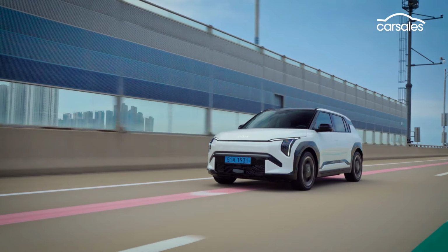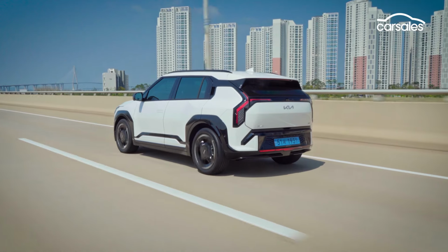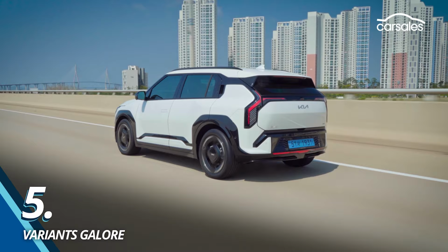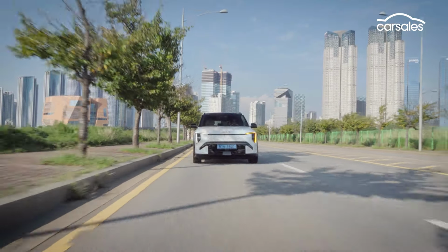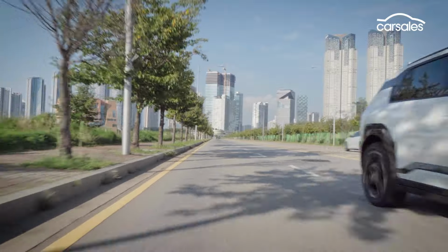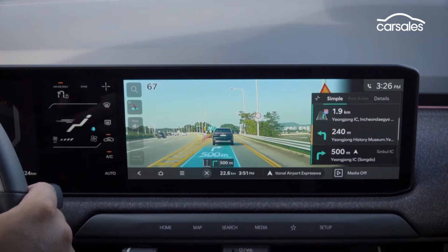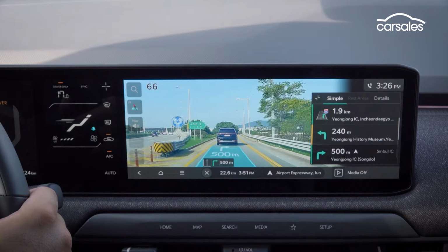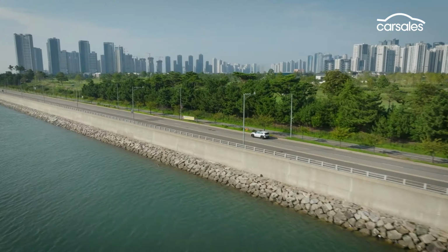Versions of the EV3 that we get in Australia will have gone through a ride and handling program, so like other Kia models, they will be equipped to handle harsher Aussie roads. From launch, the range will open with a base front-wheel drive model said to offer around 430 kilometres of driving range, while the long-range variants should deliver 605 k's. All-wheel drive and performance-flavoured GT variants will eventually join the EV3 range down under.